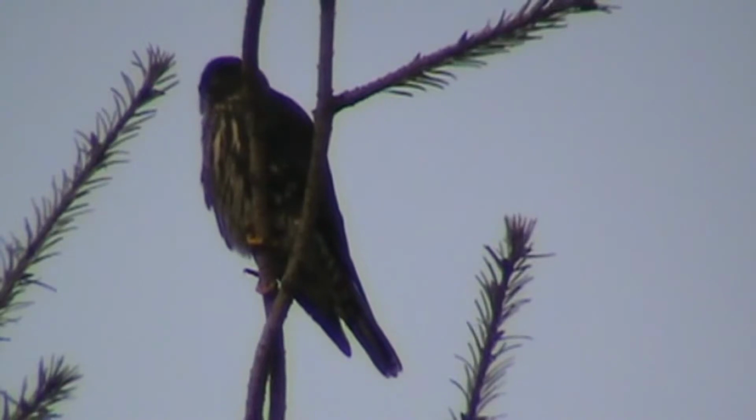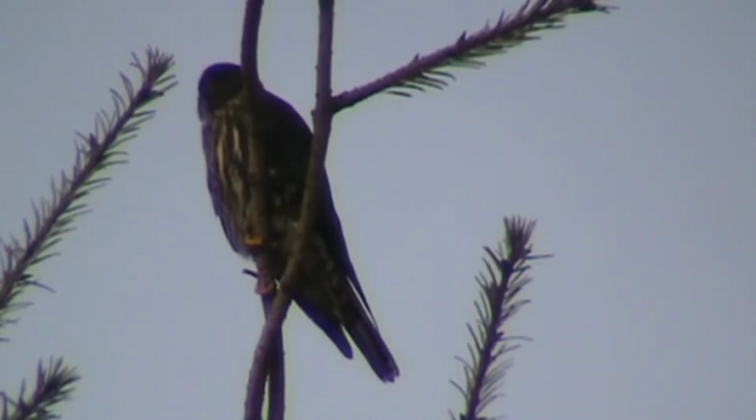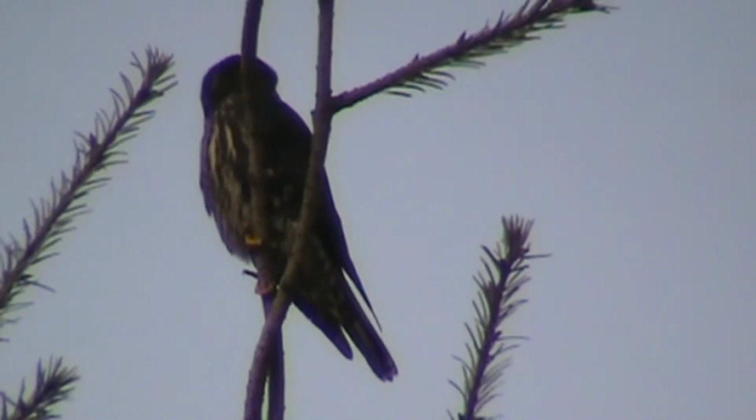We're on Fragger Road, just on the west side of the Green River, just down by the KOA campground in Kent, Washington. It's an excellent place to go bird watching, and this Merlin's been hanging around here, and it's just about a half-mile hike from the KOA campground.